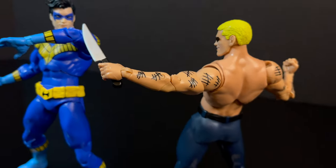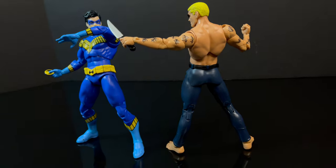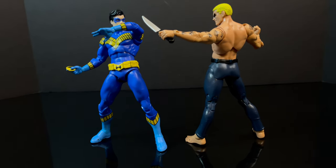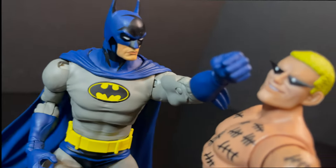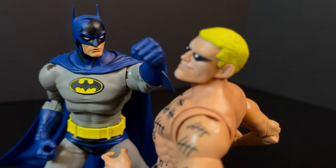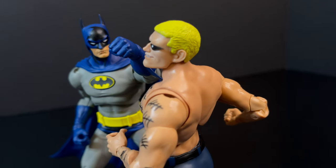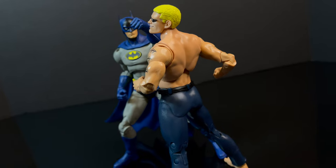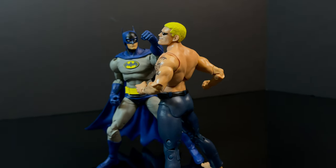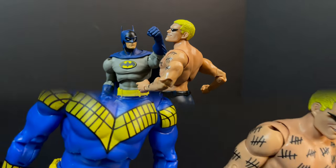A lot of people are going to disagree. I get it. You're not going to be a fan of this, and this figure is not for you. But for all the 90s people, especially my friends who I've talked to, they go, well, yeah, that's the Victor Zsasz that I know and remember. But I know a lot of people are big fans of his look in the Arkham games and on the TV shows and everything else. So I get it in that sense. But 90s fans, you're going to probably dig this.